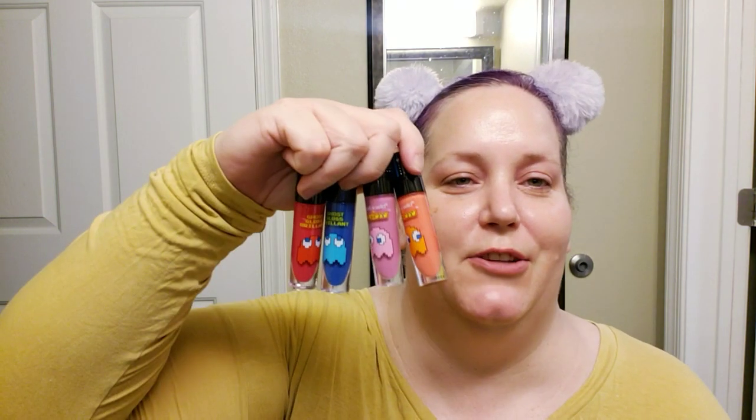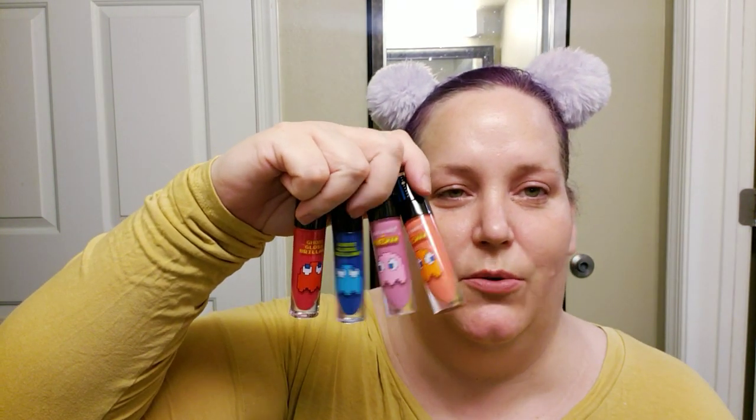So I almost dropped one. Let's try that again. Okay, so we have Clyde, which is the orange, and now I have dropped one. Uno momento. Okay, sorry about that. So we have Clyde, which is the orange one. I should not be the one to try and hold them all up at the same time. We have Pinky, which is the pink one. We have Blinky, which is the red one. And then we have Inky, which is the blue one.